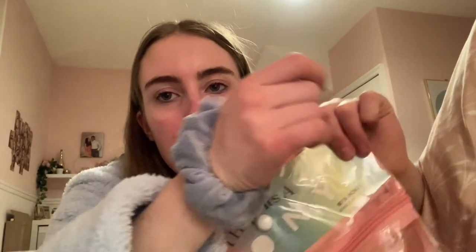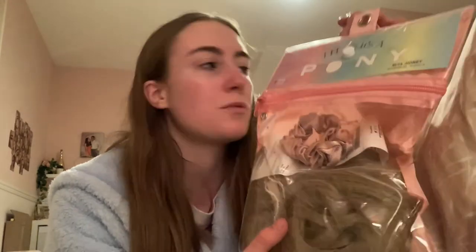Honestly, I'm obsessed with scrunchies. I always have one on my wrist because you just always need a scrunchie in your life, and they're also better for your hair compared to actual hair bobbles. So yeah, thank you very much. I will be reviewing this, and you guys are definitely going to see me wearing hair extensions more often.